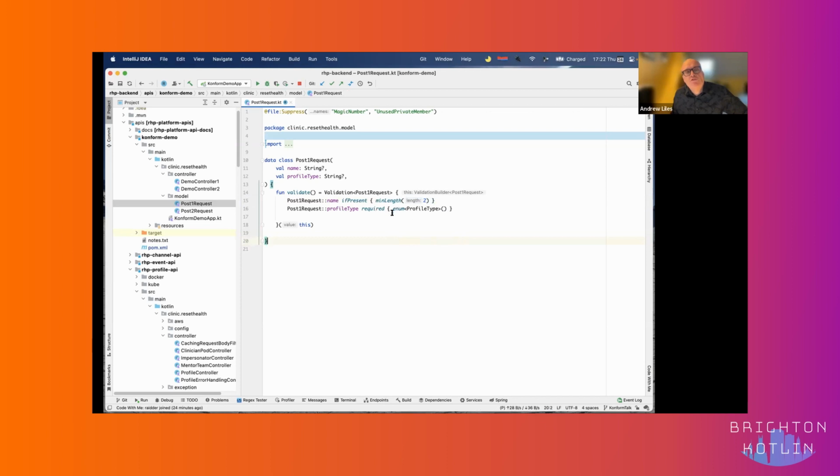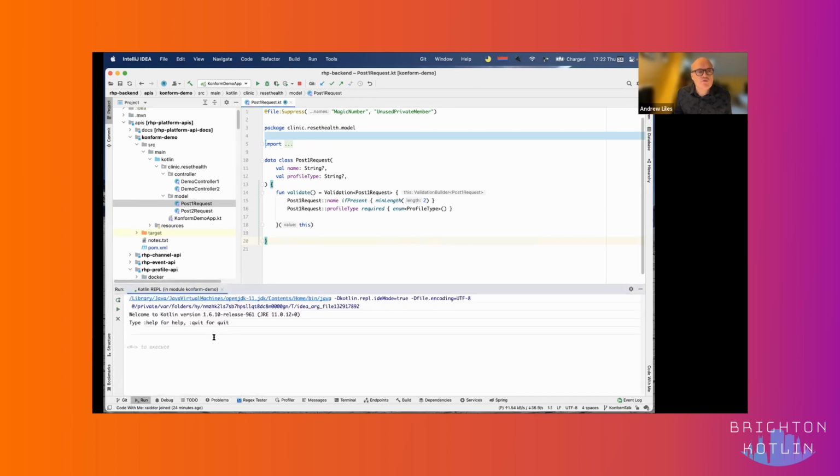And then there's a feature here where it allows it to check that this profile type string is a member of the enum here. So let's try this out. I'm going to use the terminal REPL for Kotlin, and I'm going to put in the syntax. Before I execute this, this is a reference to this object. I'm constructing it with 2 strings, member and Andrew, and then I'm going to call this validate function.